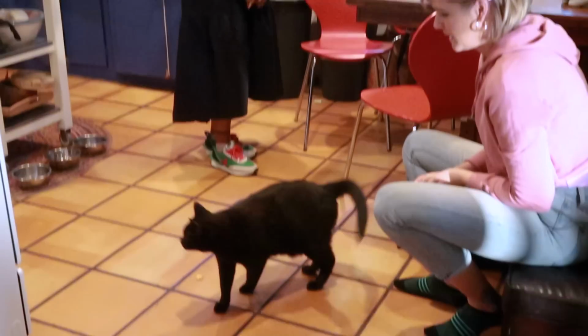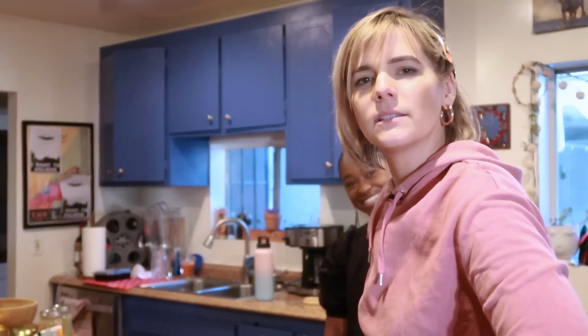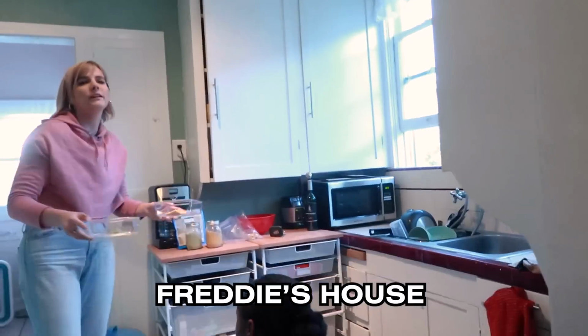Oh, not one for the treats? Does not like the treat. Do you see that blatant disrespect? Yeah, I mean, he's uninterested in the treat. All right, we're gonna get this show on the road really fast.